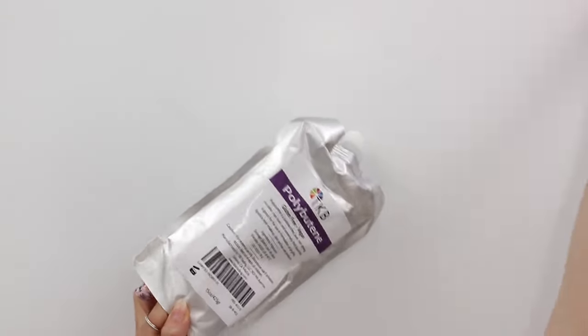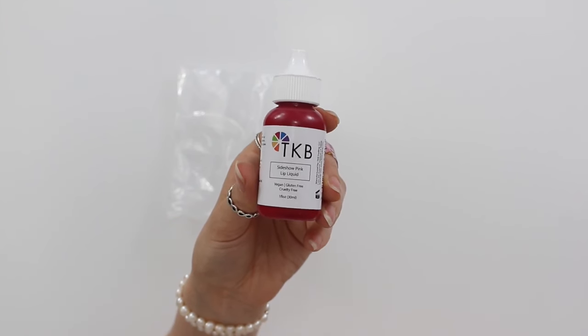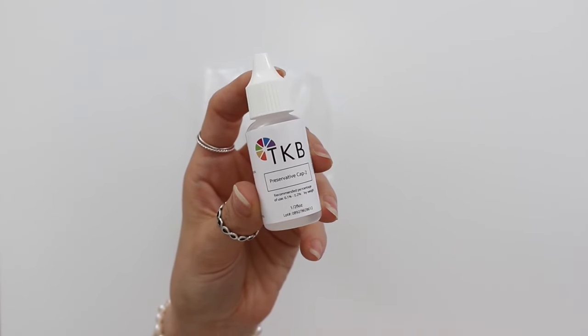And then I don't know if this is how it's pronounced, but I got polybutene. I also got, okay, I don't know if they threw in something free, but one of these I do not remember getting. Sideshow pink lip liquid. And then I also got some preservative Cap 2. And if I remember correctly, this is an oil soluble preservative that is lip safe.